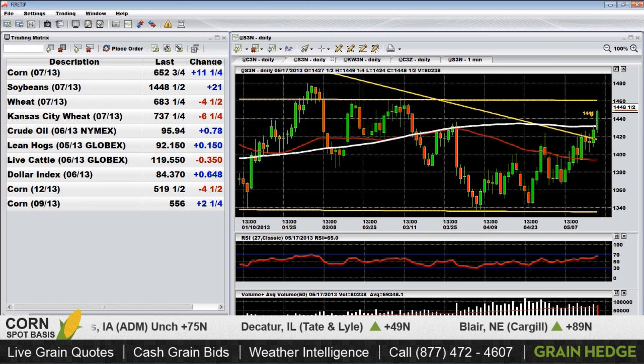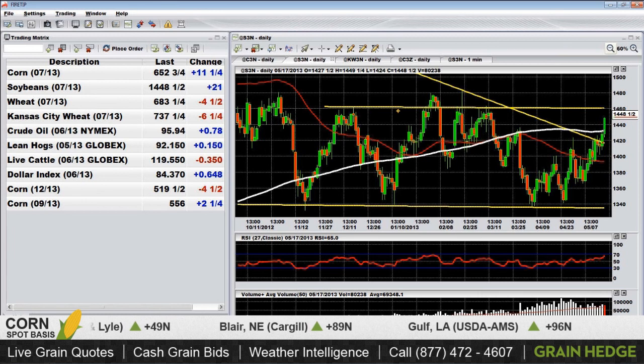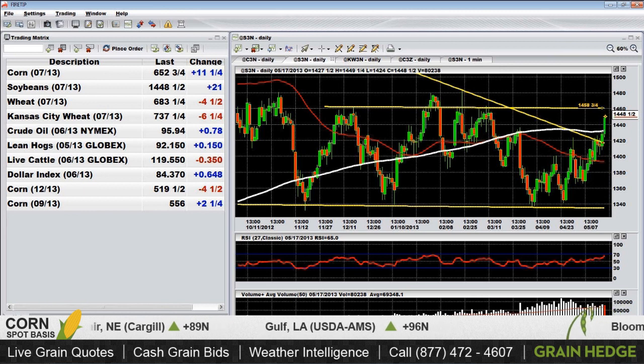But if I was looking at this and I was going to be looking at an area to possibly price some grain here in the future, I'd be looking right at this level here, which is about the 1460 area. If we back out just a little bit, that's kind of the high side of that range that we've been trading for the greater part of the winter here, right in that 1460 area. It's interesting to note that we're only sitting about 10 cents below that, right at 1448. So that's going to be an area to watch over the next couple of days.